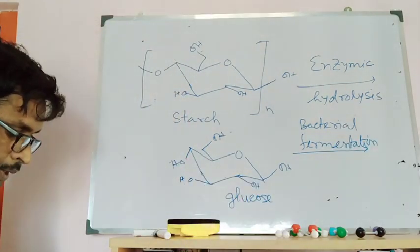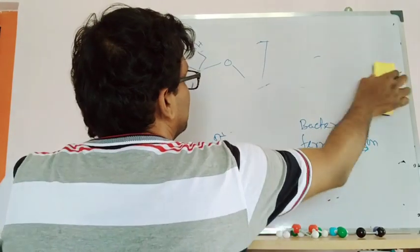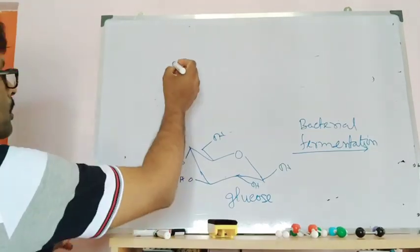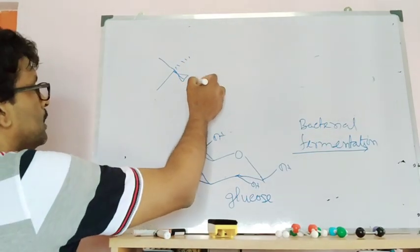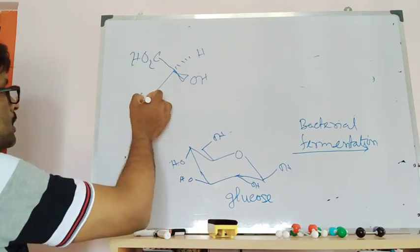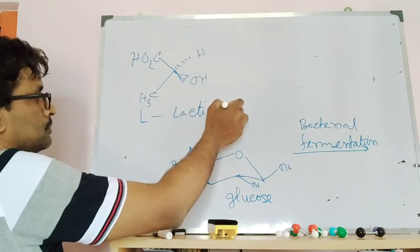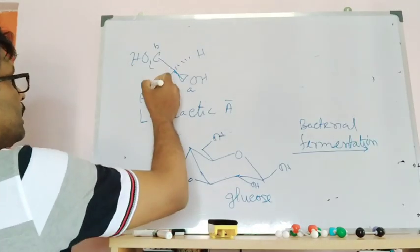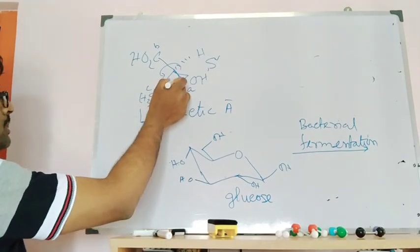Bacterial fermentation will produce the corresponding L-lactic acid. So by this way you can first prepare L-lactic acid. This is the L-lactic acid: above the plane is OH and hydrogen, and of course this will be CO2H, and this is CH3. We will call it L-lactic acid, with substituents A, B and C. So you know that this will be a chiral carbon.